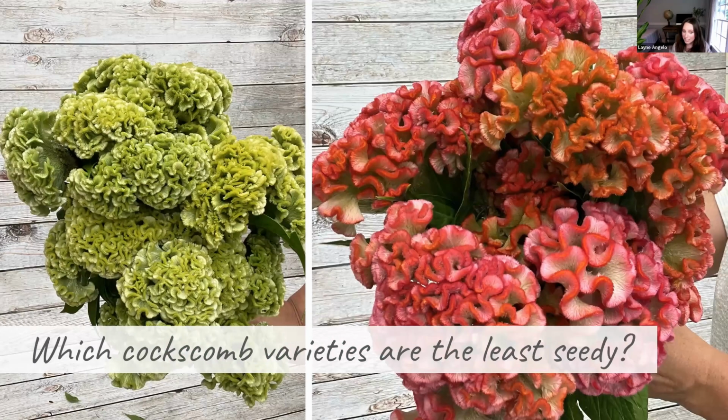Okay, that ties right into this question, which is which coxcomb varieties are the least seedy, Lisa, in your experience? So, first off, the reason we're so concerned about this is you do not want seeds to be spilled onto your customer's table. It's okay if it's your table because you can figure out what that is. But people often mistake the little Celosia seeds as mouse droppings. It really freaks people out. It really upsets them, and they will never buy it from you again.